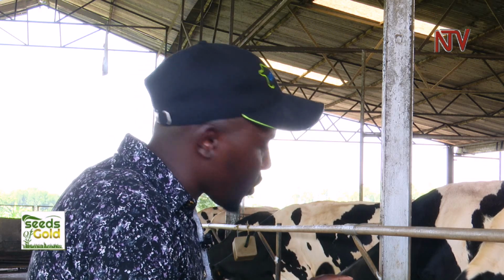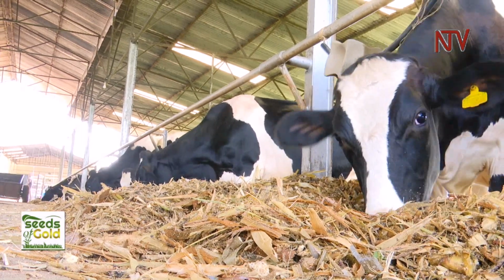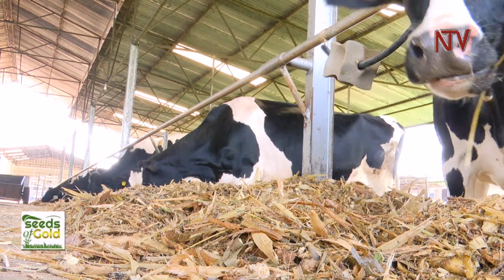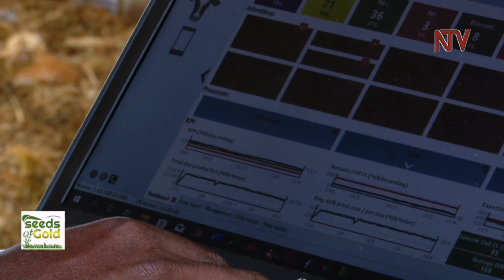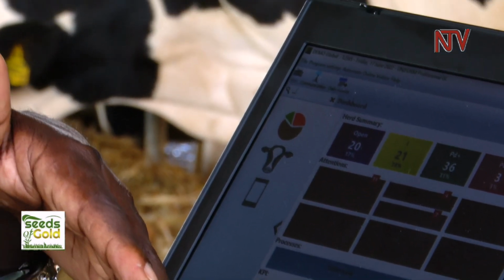So this app will help you. First of all, you have all the records concerning the cows, so you know how much you have invested in the cow from day one when the cow was born up to the last day when you want to sell it. This app will show you the number of veterinary doctors that have visited your farm. So in this sense, you're able to tell that this veterinary doctor treated my cow maybe with this particular drug.